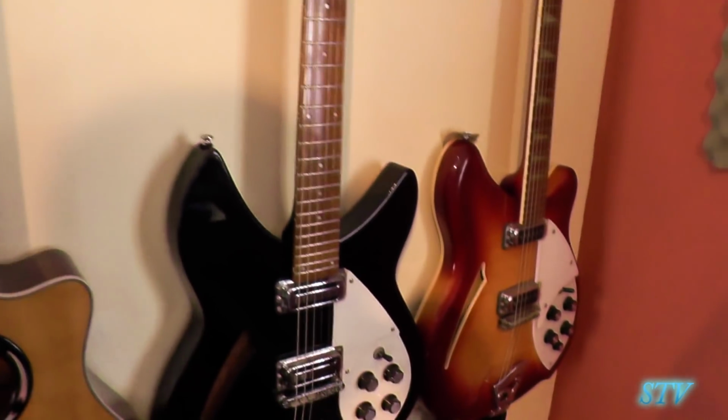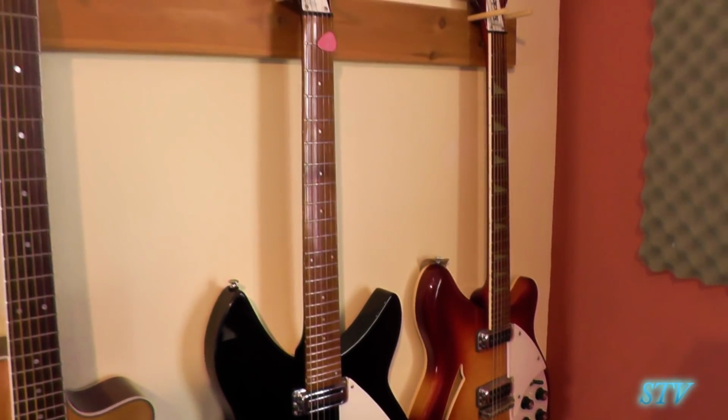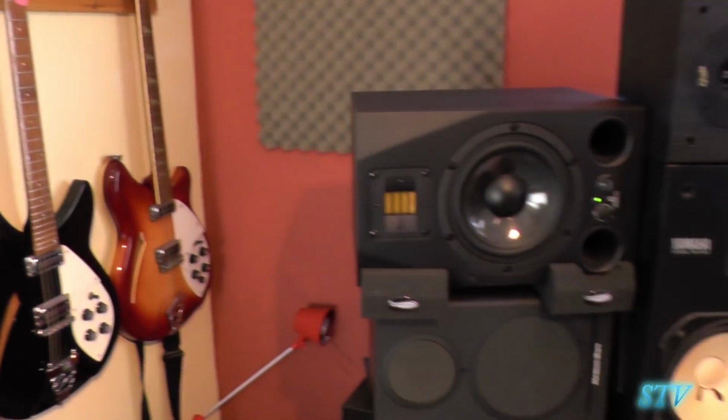There's my favourite guitar, Rickenbacker 360. I like that. Plays beautifully. Sat in this studio since the day I bought it. Well, that's quite impressive. Absolutely brilliant.